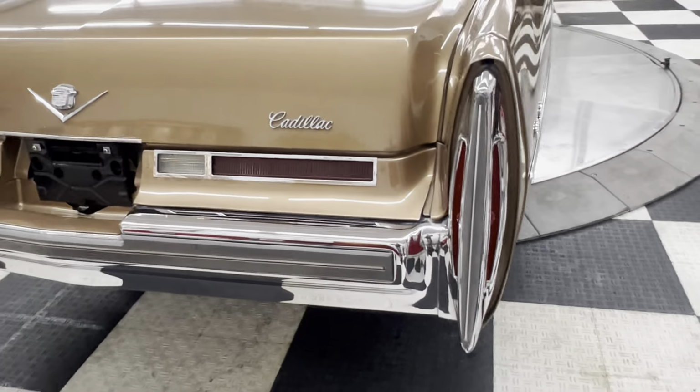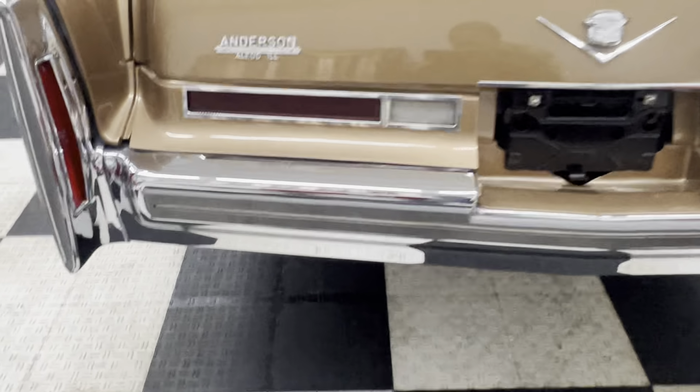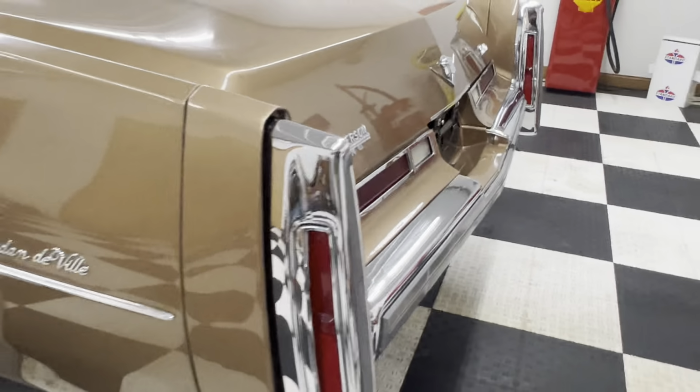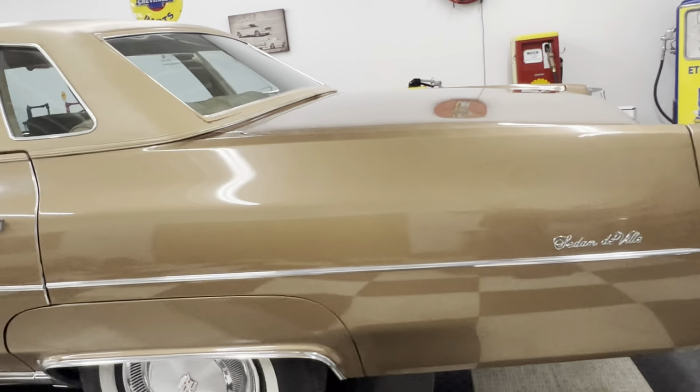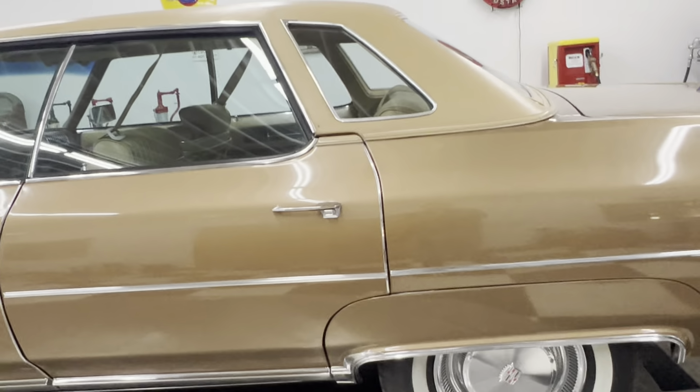I guess the only thing that's not original paint on the car are these pieces right here, which when we bought the car, they had some cracking on them. I bought all four new pieces and we put them on. Looks great.